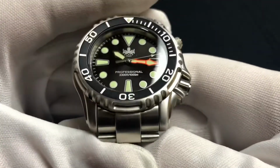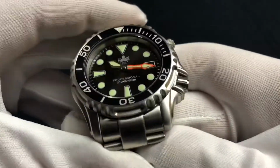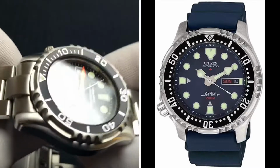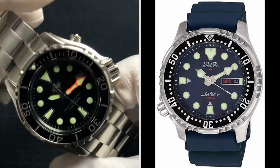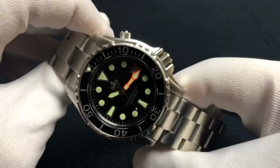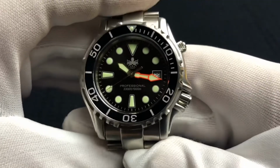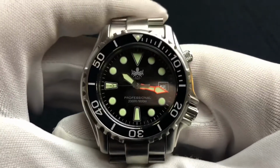I guess the only thing I can say that I don't really like about this watch is it just gives off a 90s vibe. It's very Citizen ProMaster NY0040 feel, which is a really cool watch, but that watch is very dated. I mean, it's very 90s. If you're wearing the watch, it looks like it's from the 90s, and it's not something that ages very well over time. So yeah, that's kind of where I'm at on this watch, but it's still cool and I still like it, so not a whole lot of drawbacks.